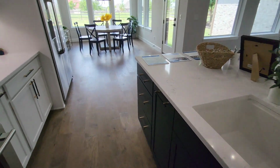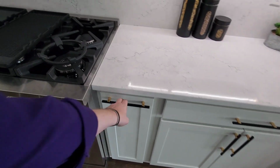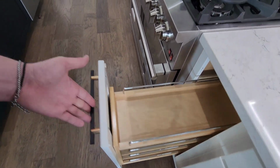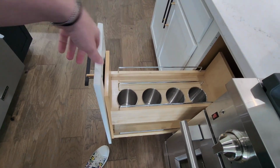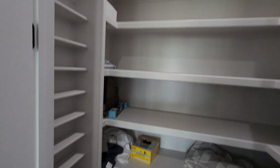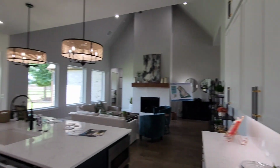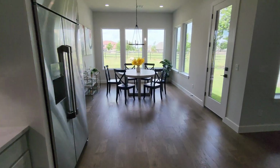As you can see, you have the extras like your hidden trash can, and this is a pull out you could put a spice rack in here. There's another one over here too, just a little extra to have those built-ins. And then we'll check out your pantry here, loads of space. You got the built-in shelves there. And we'll head this way, check out your dining room.